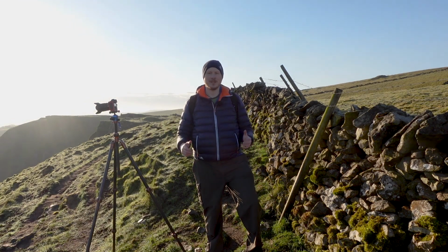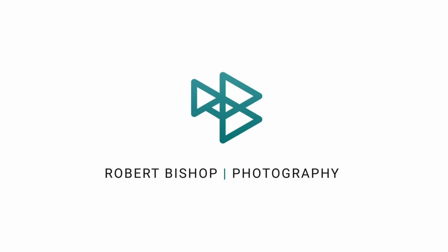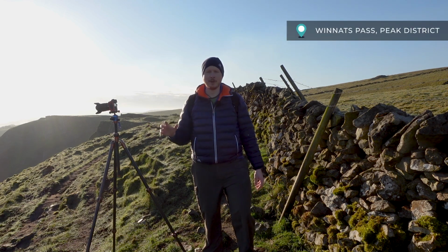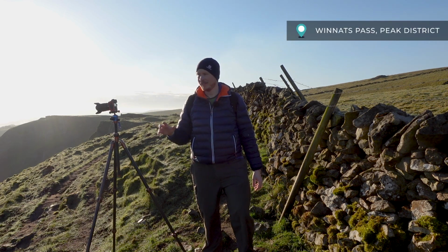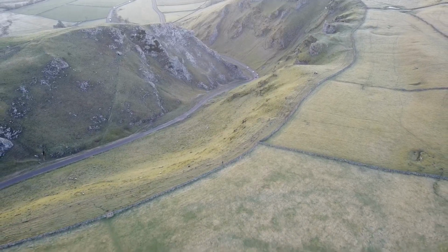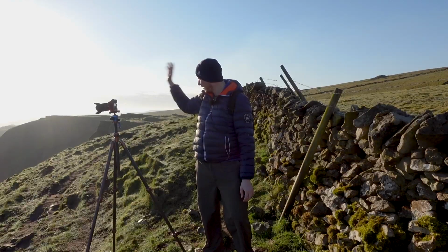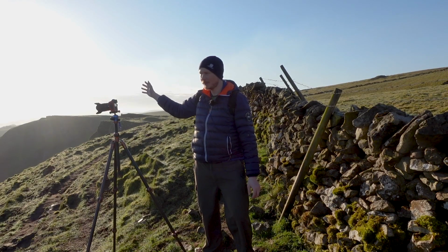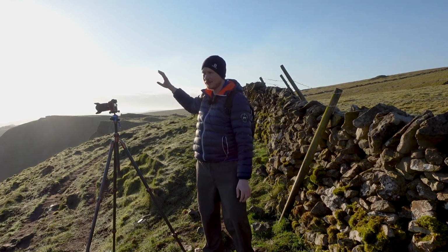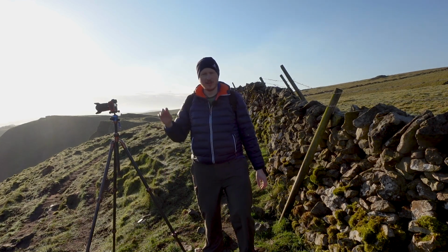Hey everyone, today we're going to be talking about composition in landscape photography. So I've come out today to Winnats Pass in the Peak District. It's near Castleton, a very popular location for landscape photographers because you've got this amazing valley with the road that winds through it, and at this time of year it's pointing right in the direction of sunrise. And you've got that coming through all of the mist and fog rising up over the fields and hills in the distance, and you can get a really great shot here.